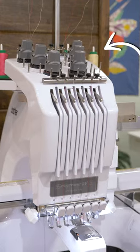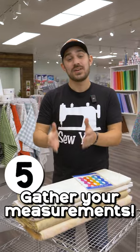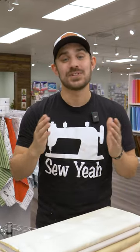And number five, after you've done your shopping, you have your project in mind and you've gotten everything together, make sure you're double checking and know what fabrics you need and how much of each before you hit the registers. That way you're ready to go home and start your new quilting adventure.